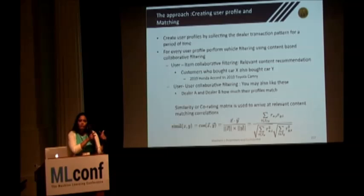Every profile will have different facets. Let's say there are 10 profiles one user always buys. Then we go to the current inventory and see how many of this profile and that profile match. We use collaborative filtering for this purpose. Actually, there was a great talk this morning from Facebook about collaborative filtering. We used 2 types of collaborative filtering techniques: user-item and user-user.